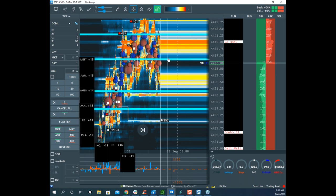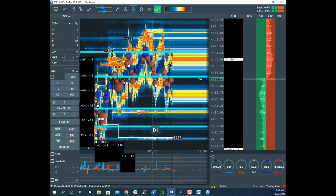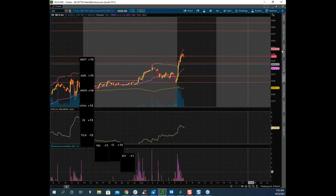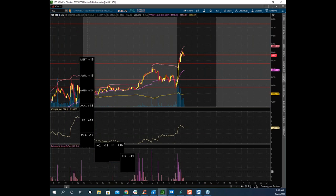Just a whole lot of nothing going on right here as we digest this area. So the longer we sit here, the more likely we're going to probably break higher. Trending markets do this: directional conviction, balance, directional conviction, balance.